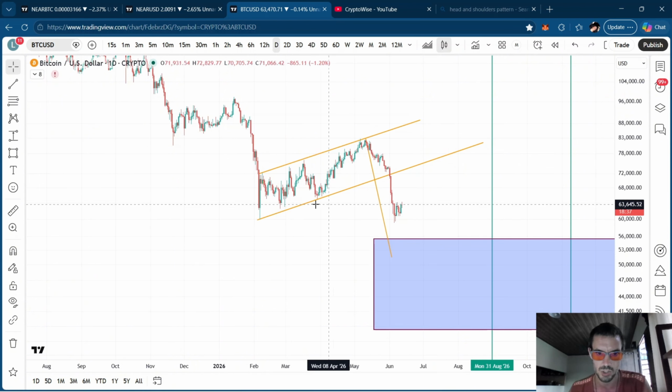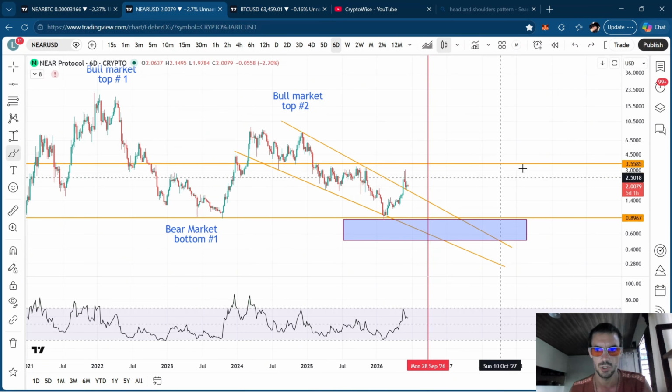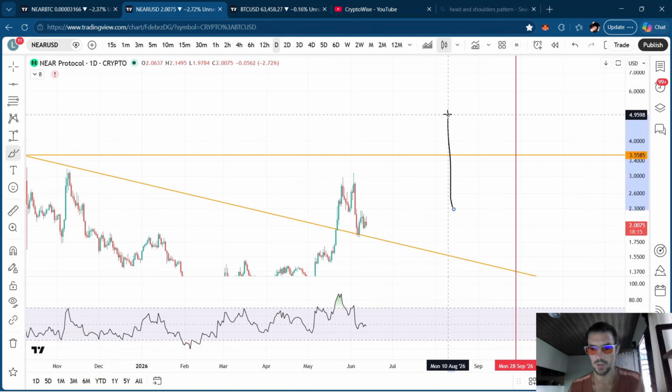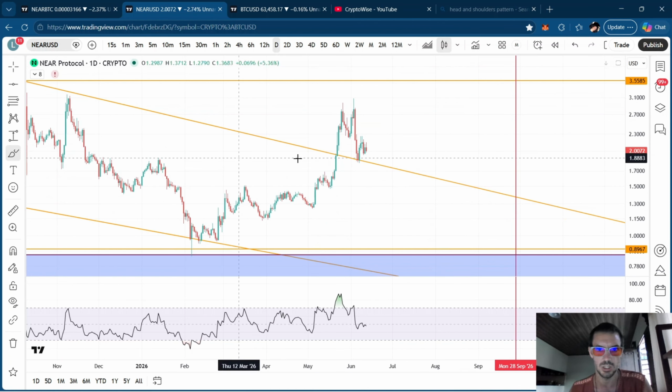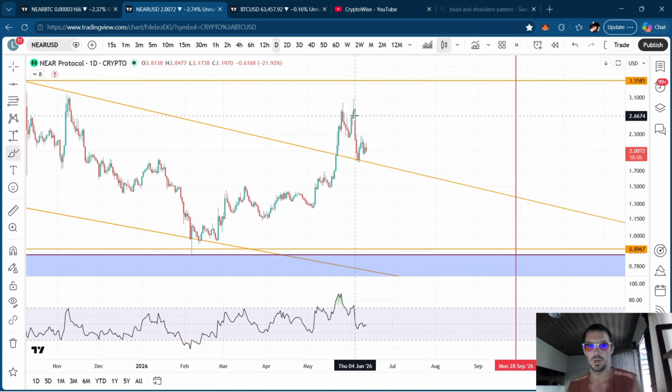We are trending below the range on the daily time frame. So as long as we don't start pushing into higher levels, the expectation is that this is bearish and that will continue down to reach the target. And that continuation down will push Near down, because we can see on the daily time frame for Near that when we actually reached this local high from this move was when Bitcoin decided to take a dump.